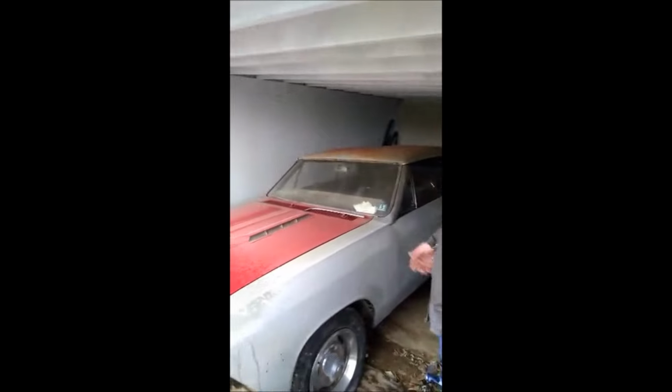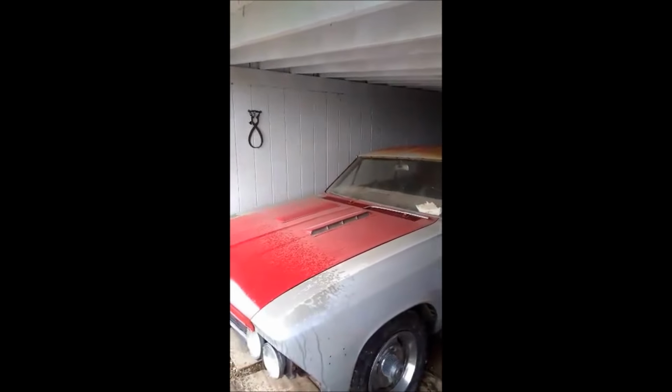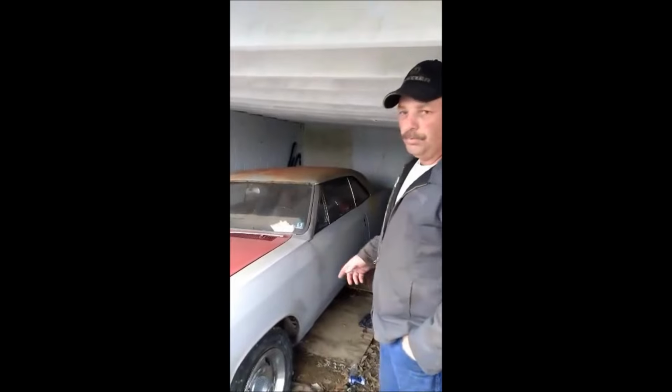And then we'll go to this. This is another one of our cars we've had a long time. It's a 66 Chevelle Super Sport. It's 396, 4-speed. Of course, there's a little bit of a story to this.